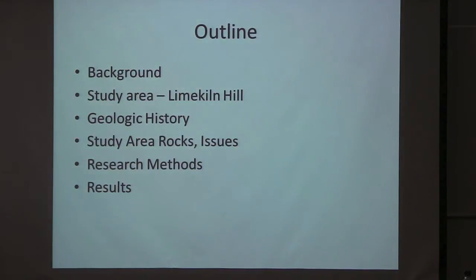So what we're going to do is do the background, which I just did. We'll look at the study area, which is called Limekiln Hill, and talk about where that is. We'll do a little bit of regional geologic history that links to why this area in Limekiln Hill is interesting, and look at the rocks in the study area, the different rock units and what they tell us. These rocks have issues, so we'll take a look at those. Then the research methods that we use to try and understand these rocks a little better, and the results of those studies and the analysis and what we found.